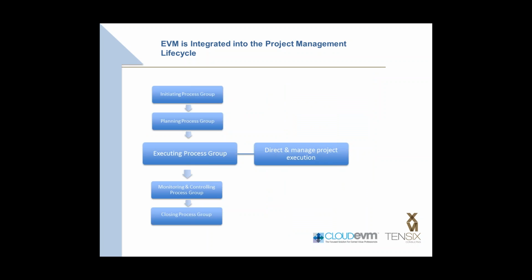Similarly, the executing process is key to producing the data that's used by the earned value management processes. So this is the actual execution of the work, right? The direct and management of the project execution. So this is your statusing cycle. This is collecting your actuals, measuring yourself against that baseline.